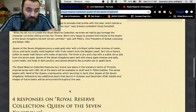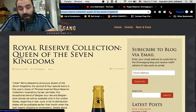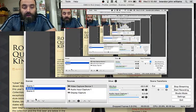So you can find out more information. This is on their blog. You can actually go to Ommegang's website and see their other beers. One of my favorites is the Three Philosophers. Great beer. Follow the directions on the bottle itself to actually have the best experience. So let us go back here and do that good old pour.